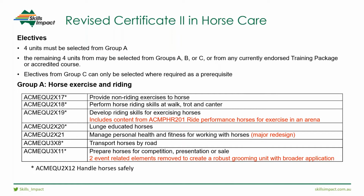The prepare horses for competition, presentation and sale unit is probably the only thorough grooming unit in the whole training package for horses, where you have to prepare a horse and groom it to a breed standard or a sales presentation or an event standard or some kind of standard. There were 2 units related to events in that. We've taken those out to make it more focused on grooming, and I think it should be a compulsory unit, but we've made it an elective just to leave some flexibility. And again, the prerequisite here is always handle horses safely.